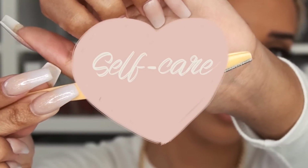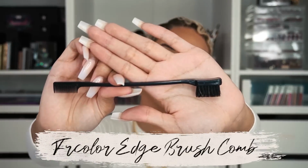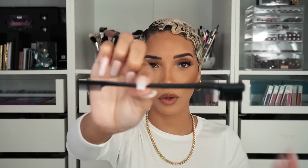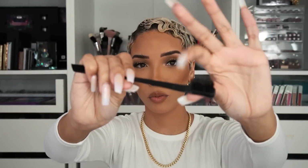Okay, moving on from the closet stuff to the bathroom self-care beauty stuff. First thing are these edge brushes, which I've talked about before. I use these on Ziya and I use these on myself. I actually got a pack of 5. They came in different colors. Super affordable, definitely come in handy. They're super dense. So you've got the brush side, but it's a certain type of brush that's really going to lay your edges. It's different than your typical toothbrush, I feel.